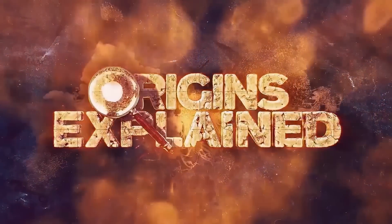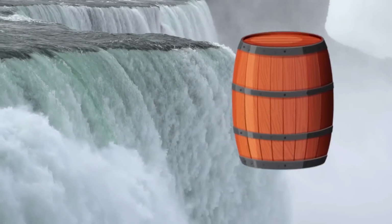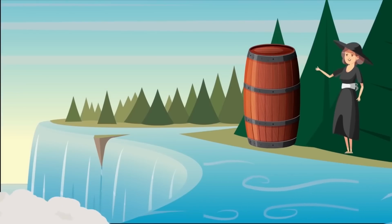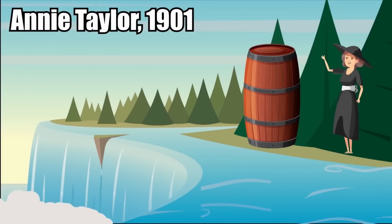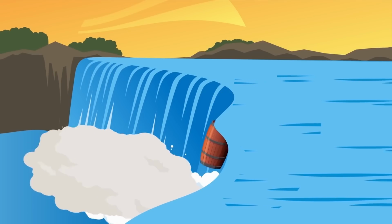Niagara Falls versus orange peel. Have you ever looked at a waterfall and thought, gee, I wonder if I could go down it in a barrel? For some reason, daredevils love trying to do this. The first person to do it and survive was Annie Taylor in 1901. She went down Niagara Falls in a wooden barrel that was airtight.